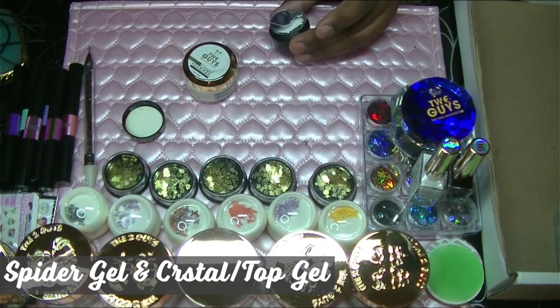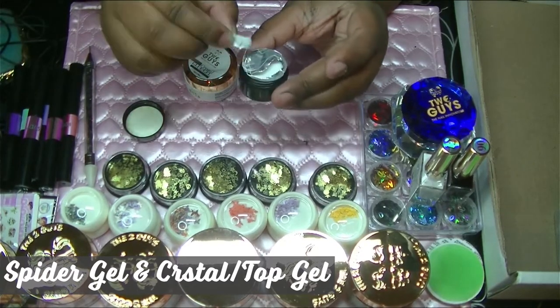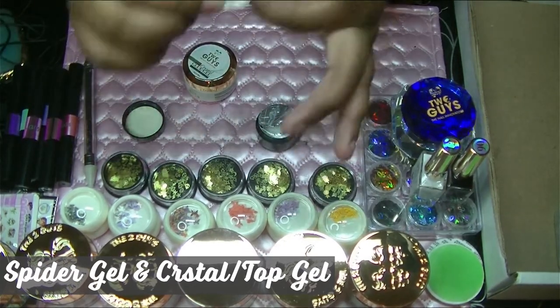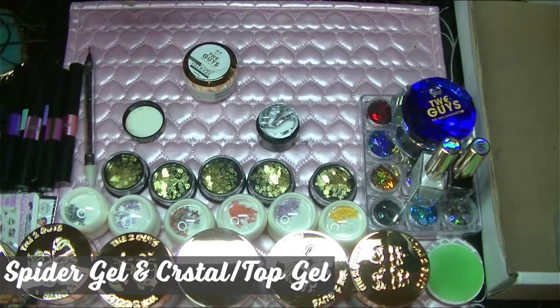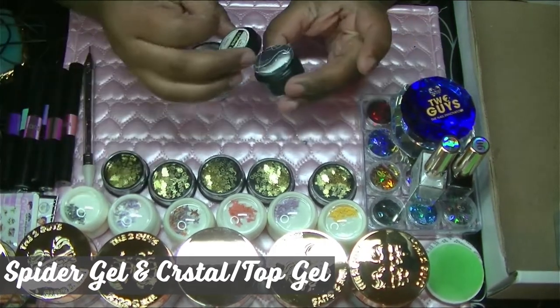Here I was able to see exactly why they call it a spider gel. It has this weirdest, like, sticky consistency, pretty much like, you know, a spider making its web. So I definitely see where it got its namesake from. It only took a little bit to try to clean it up, but it's still really, really cool, and I cannot wait to try it.